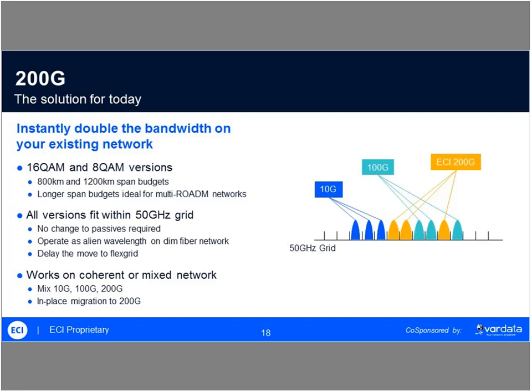I've got 100 gig. I can put a few more wavelengths on. I've got a couple of links where maybe I'm going to have to expand that going forward. 200 gig is a great solution because it was specifically designed, at least in most cases, not everybody's, you have to be careful, to fit in that same 50 gigahertz grid and to run on the same networks that originally were designed for 10 gig, then were designed for 100 gig, and now can be designed for 200 gig. There's different versions to go different span budgets. Longer span budget doesn't necessarily mean longer. It could be going through a lot of hops, but they all fit within this 50 gigahertz grid. So 200 gig is a really great solution.